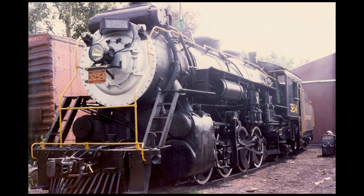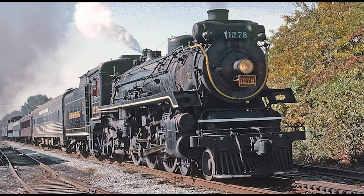In 1987, the 3254 was traded over to the Steamtown National Historic Site in Scranton, Pennsylvania, as they were in need of a larger and more powerful locomotive to meet the demands for better motive power in order to pull longer and heavier excursion trains. This was done in exchange for $100,000, as well as former Canadian Pacific Railway 4-6-2 Pacific number 1278. And I think we all know the story of what happened to the 1278 during its time on the Gettysburg by now.